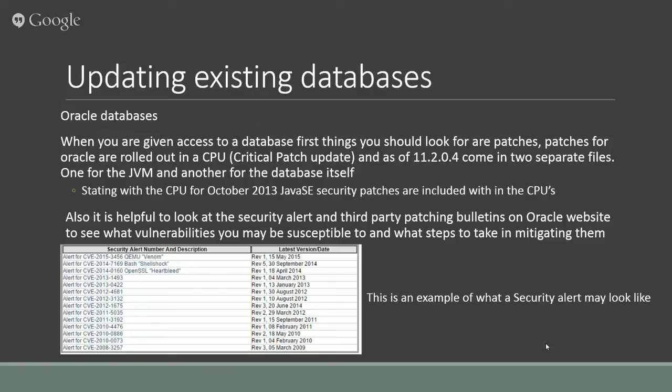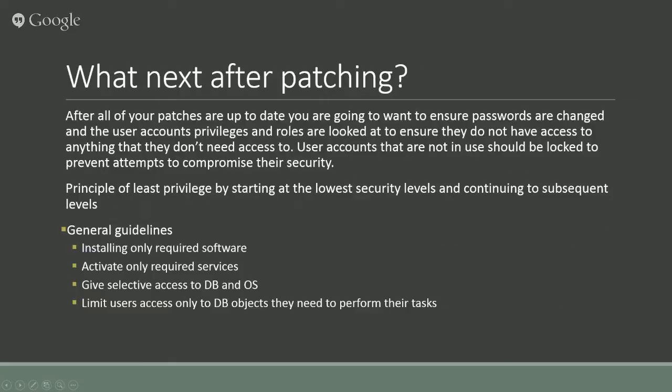And Robert says Venom dealt with bad floppy disk code in QEMU. So that's Venom. Next slide we have is what's next after patching. So patching would be your first logical step to help secure a database. But after all that's said and done, you're definitely still not a secure database.